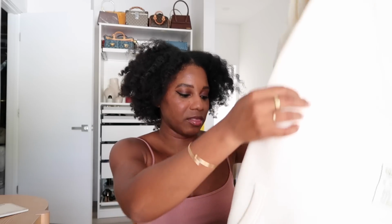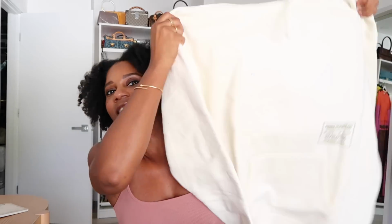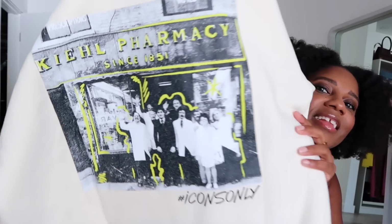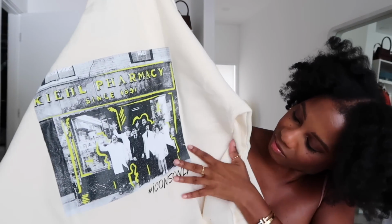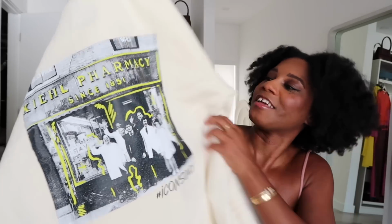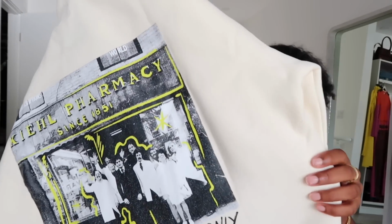We have merch. Your girl loves some merch. I'm gonna wear this tomorrow on the plane. So we have this hoodie here and it has this little KIEHLS symbol there. And then on the back, we have the KIEHLS pharmacy. And I've been to this store before in New York City. You can see them all there. It says icons only. How cool is that? KIEHLS since 1851. This is so cute. It's definitely giving aesthetic vibes. Like it's super cozy. I'm gonna wear this maybe tomorrow on the plane.